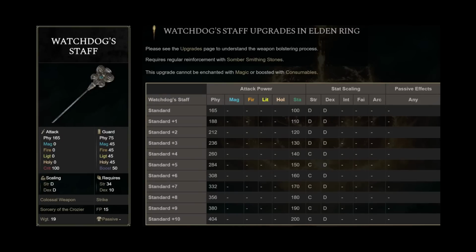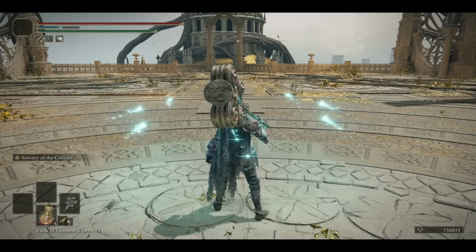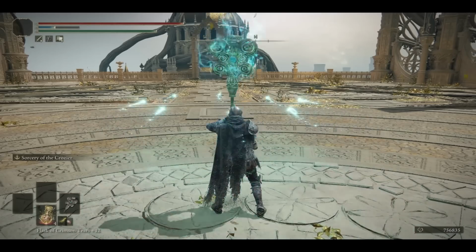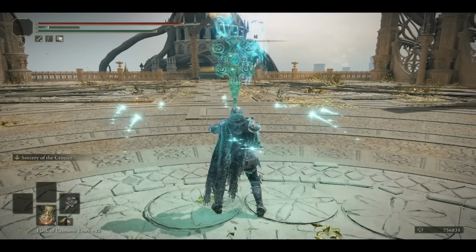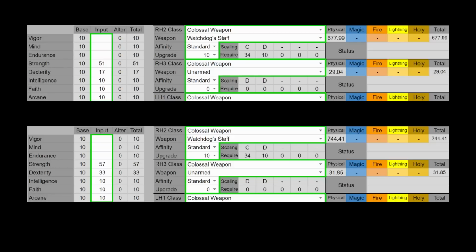Watchdog's Staff is finally a colossal weapon with a unique weapon art. The funny thing is this weapon art is a magic bullet type weapon art, while the weapon itself does not scale to intelligence. This means that investing into your intelligence stat will not increase the bullet art's damage. Therefore, the primary source of damage increase outside buffs is just the upgrade level of this weapon.